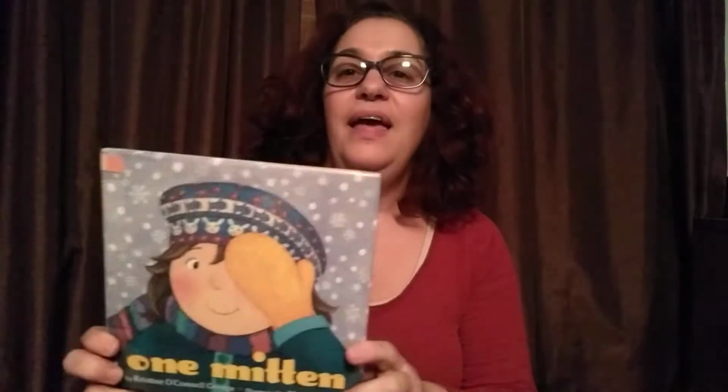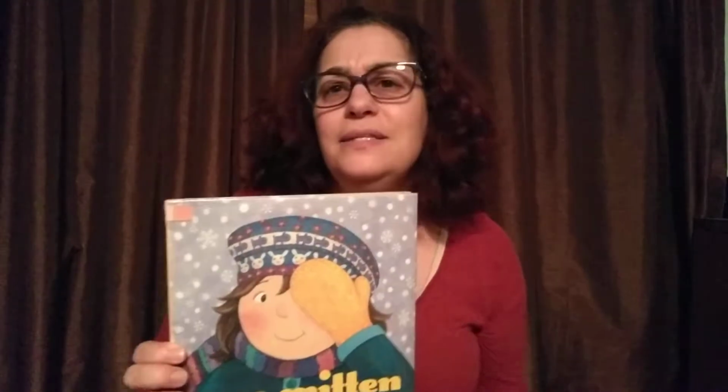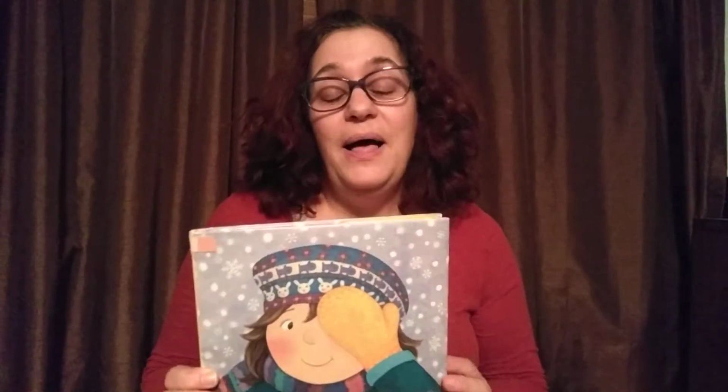It is written by Christine O'Connell George and it's illustrated by Maggie Smith. The reason I chose this story is because it takes place during winter and we're all wearing our gloves and mittens right now, and our hats and scarves, and we're all bundled up. Hopefully you got to play out in the snow a little bit and enjoy it.